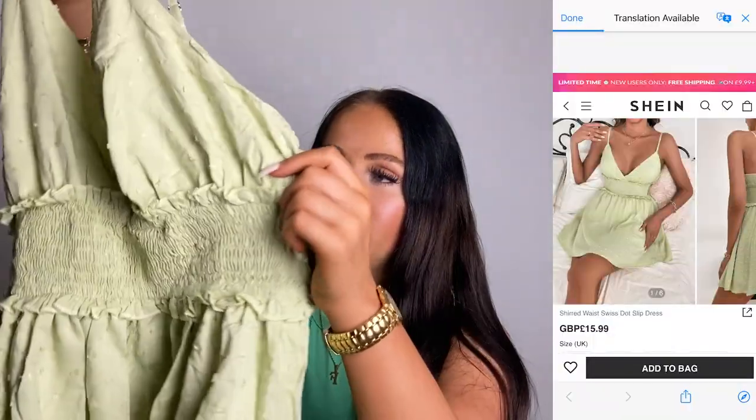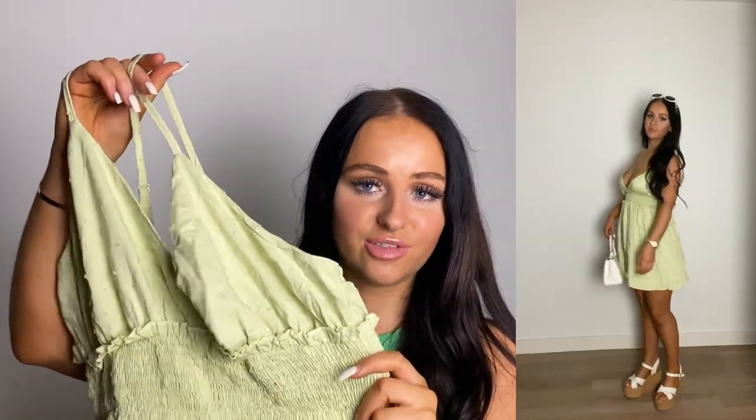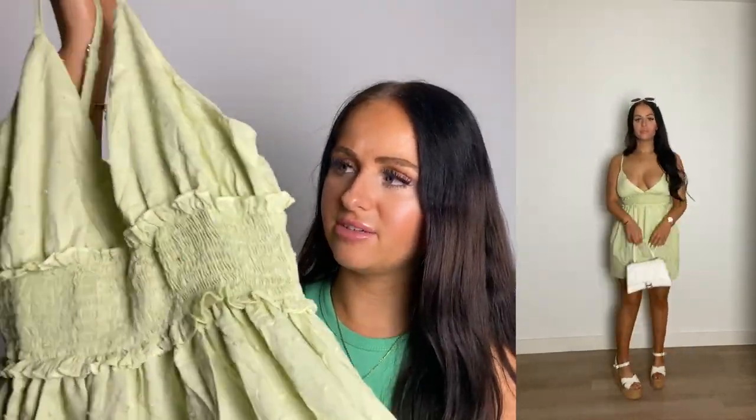Okay, so I got another cute little summer dress because I'm just obsessed. It's become my obsession this summer, this and swimwear. But yeah, absolutely love this cute little dress. It's this really nice minty green colour and I am loving it. It's such a vibe. I don't actually think I've got a dress like this, so it's nice to switch it up. But yeah, again, love the design of this.